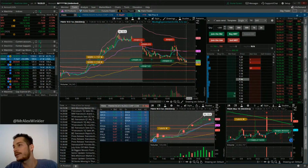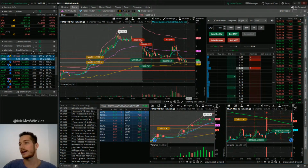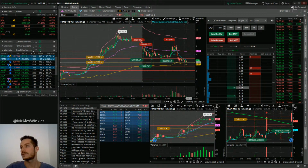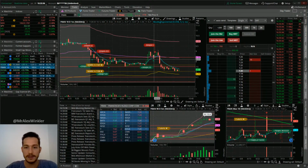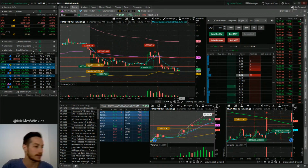I would wonder if SNGX is going to break this 2.5 zone even for a split second. I'm generally curious. FRAN is building up a bit more momentum in terms of trying to find some support, but again, I don't know. I'm not buying it.